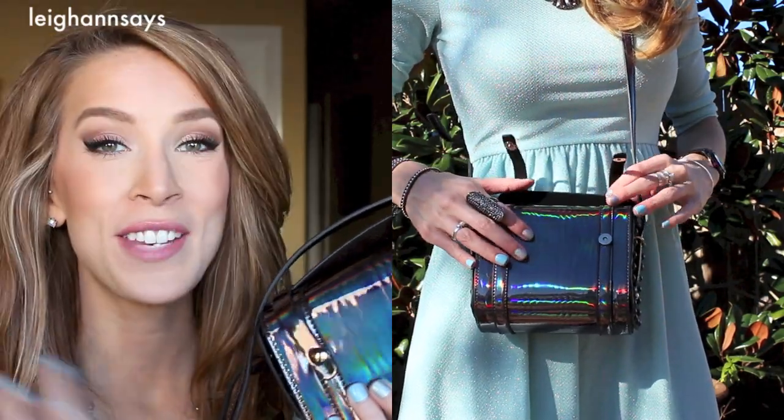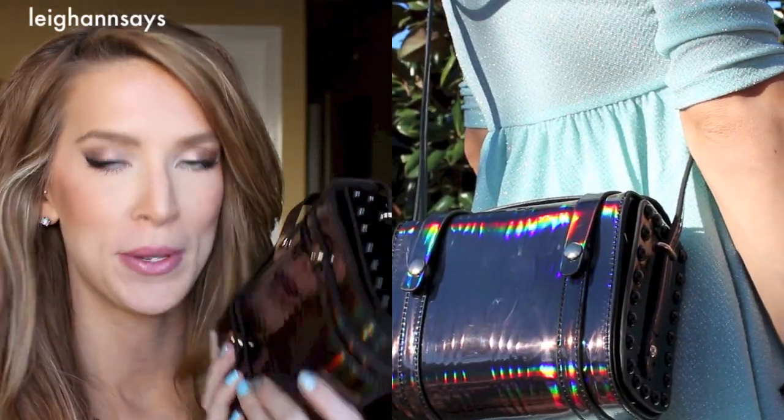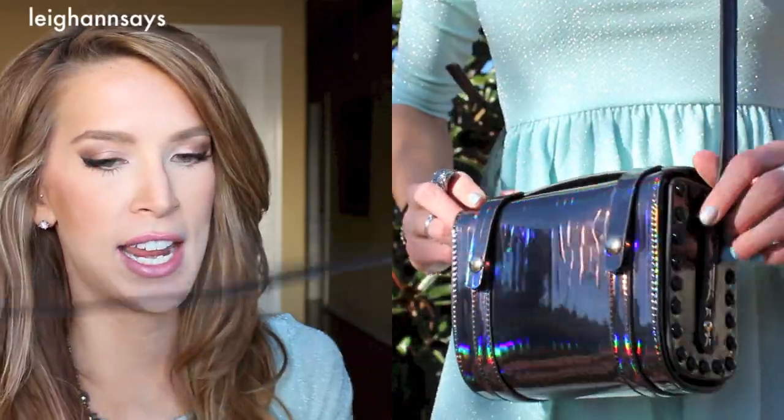This is so cool. Because I've seen other holographic clutches and stuff out in the mall, I've never seen a black one. And so I was really excited about this one. It has studs on the side, and like I said, it's a crossbody, but you can also adjust it. You can probably even put the whole strap inside and pretend it was just a clutch and carry it like that. Not that you can see what I'm doing. I'm putting it under like that. Did you see? I'm not really sure.